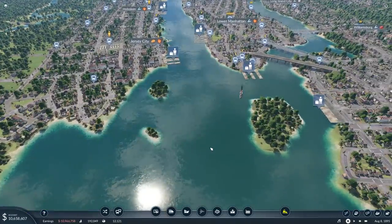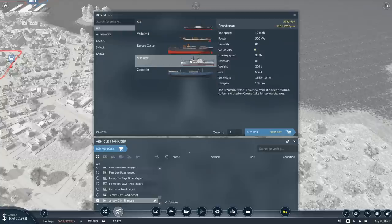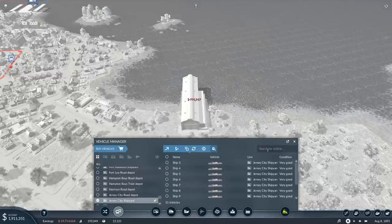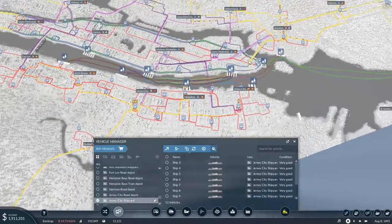Right, where am I going to launch my ships from? I'm going to use these Frontenacs. Why am I going to use these Frontenacs? Because I could use these Denara Castles, for example, but they and the ships that follow them are size large. They need large docks. The Frontenac is small, only needs small docks. So that's why we're using the Frontenacs. I want 11 of these, one per line. So we will buy 11 of those. Boom. That's virtually my 10 million gone. And then all I need to do is put them on these lines.